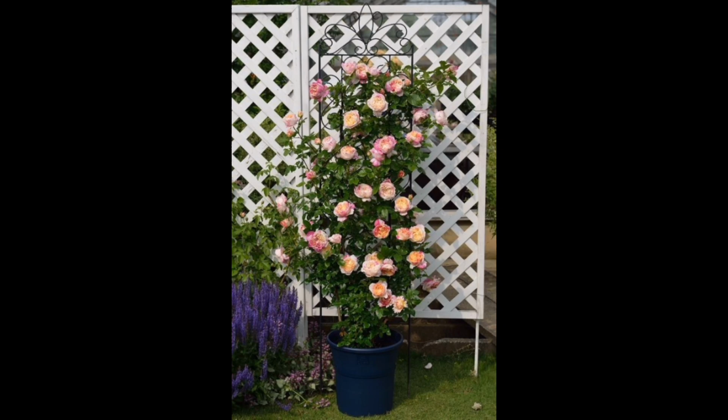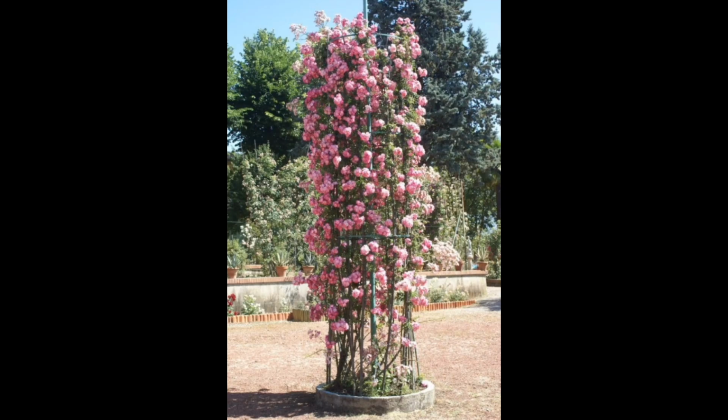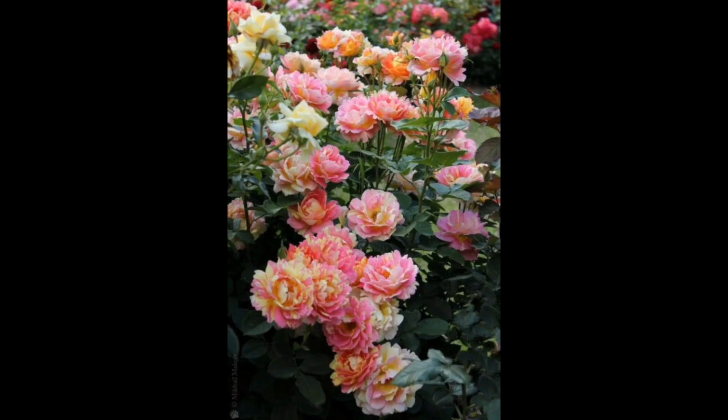Many climbing rose varieties repeat bloom, which means they produce flowers not only in the spring but also throughout the growing season, providing different styles and designs.